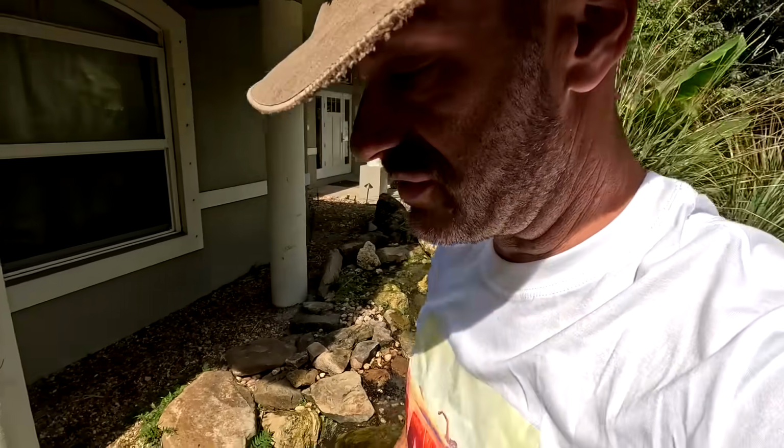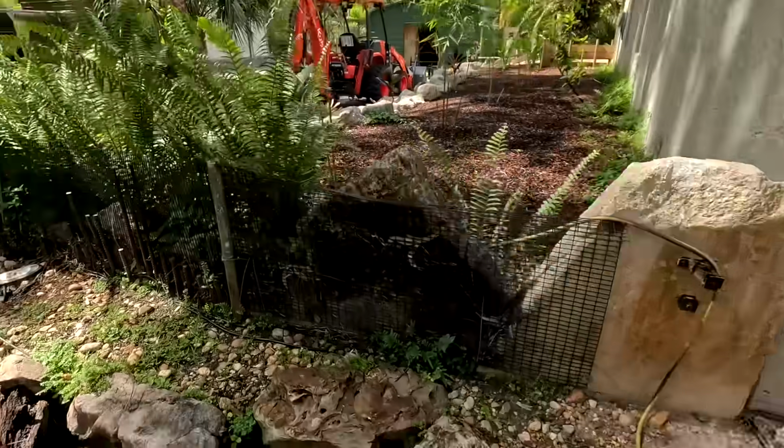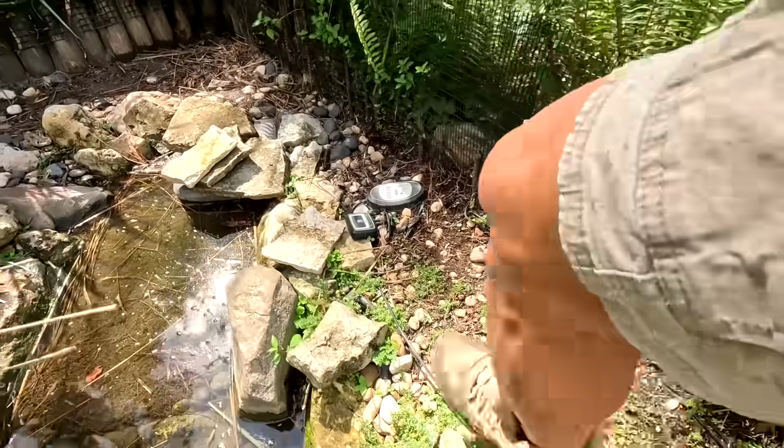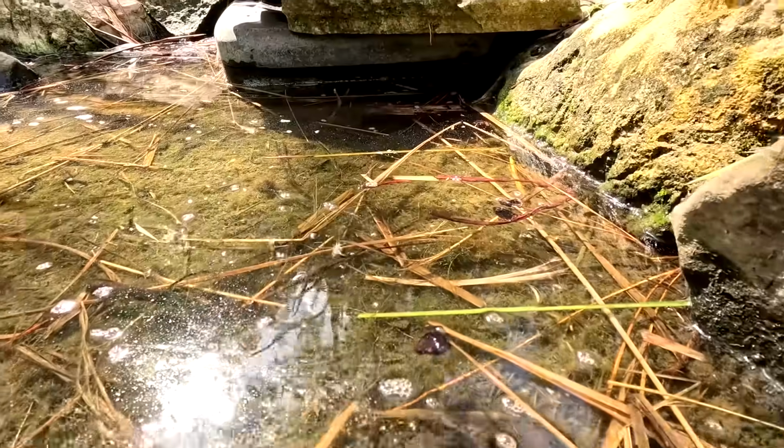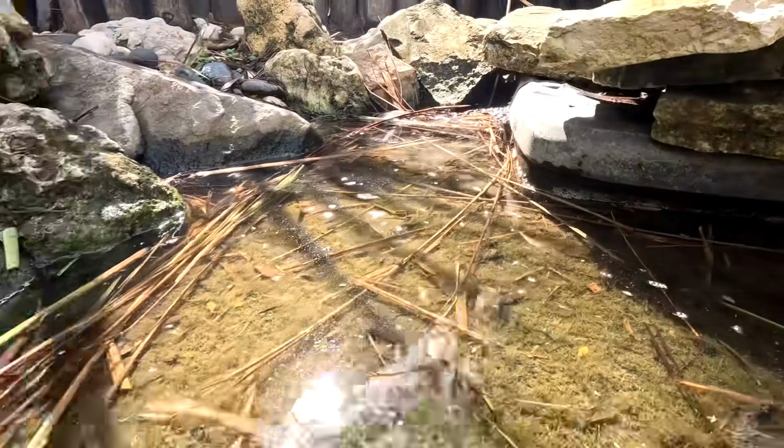Now let's look over here. Sometimes I find turtles that have gotten pulled in to this vault as well, but I'm not seeing any.